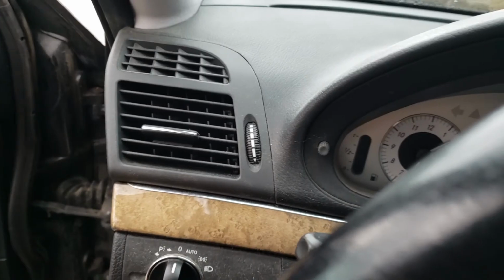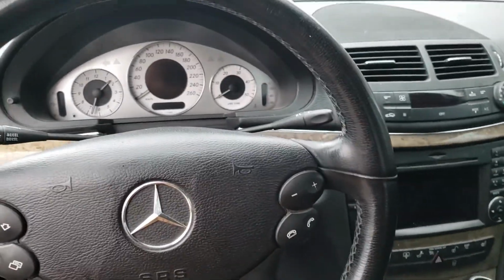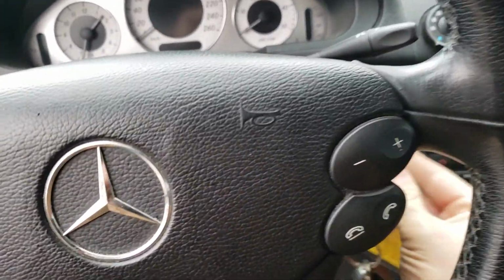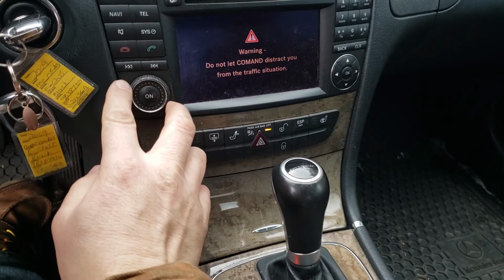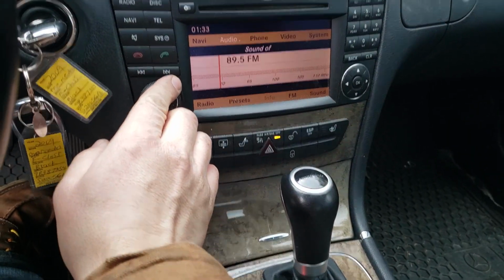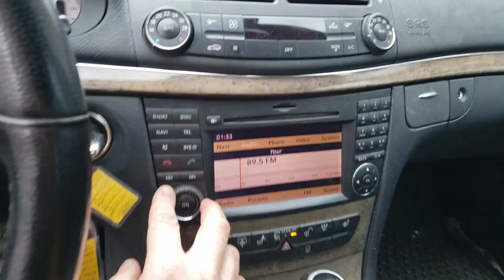Pop the hood real quick. Let's see what we got under there. I did test while we're here. What we'll do, it does run nice, no major issues. Radio does work. So all looks pretty good.